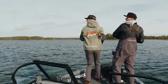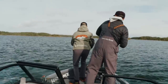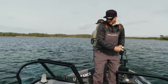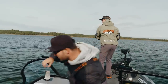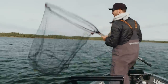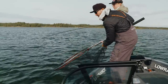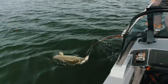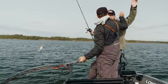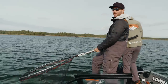There, it's a bigger fish. Yes. This is a good one. Nice one. Oh, it's barely hooked. It's a big one. Oh. It's a good fish. It's a good fish. I'm ready for you. Yes, man. Oh, it got me. And it got loose. That was a close call.